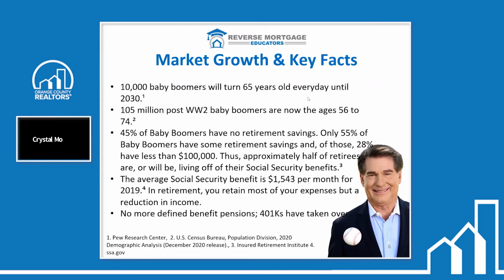Okay, we do have one more question. If they decide they want money out later on down the road in the reverse mortgage, is it refinanced with new loan fees? Okay, so let's see here. I'm going to answer this question in a couple of different ways here.